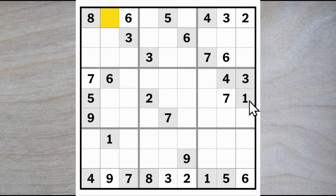Let me look at the ones again. The 1 now blocks up. One of these is the 1 blocking over. We know that this is a 1, 2, so this can't be a 1. Now it must be a 2, and this must be a 1. And now we have this 2 blocking across, this 2 blocking across, and this 2 blocking up. So here's a 2. And what can we do with this?